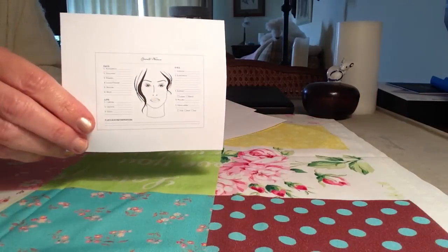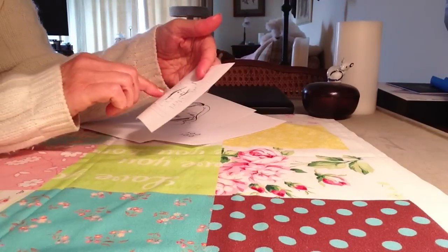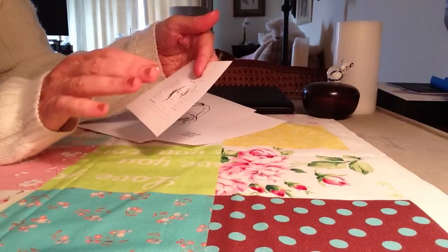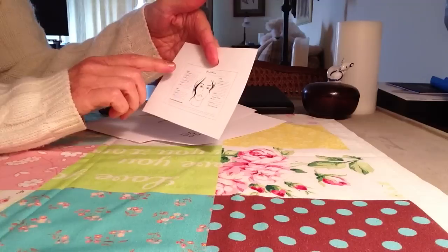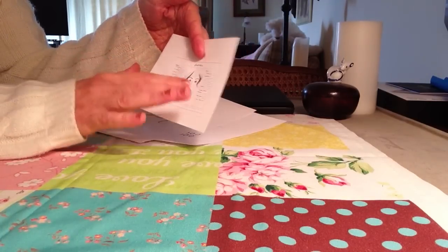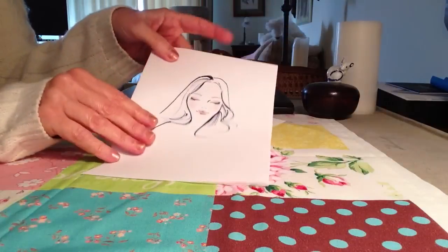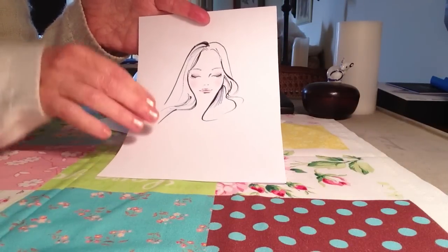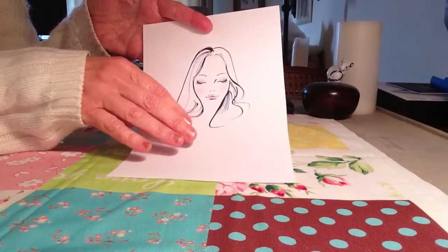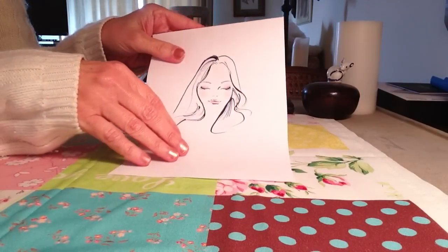Here's one. You can actually draw on there if you like. And there's a place for face, lips, eyes, and skin. You can record what kind of foundation, blusher, all of the different products you use. And this one is just another style. And again, you can actually apply the products to this. It actually comes in a wipe-off version and record down here what you've used.